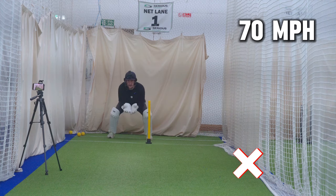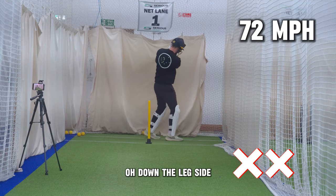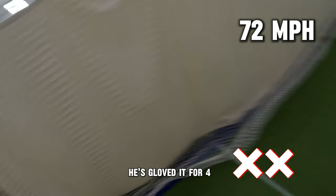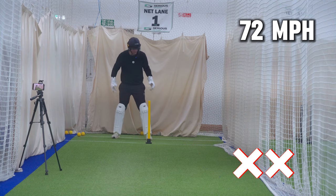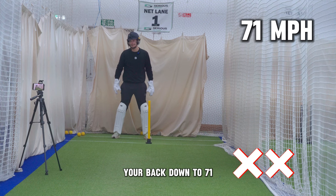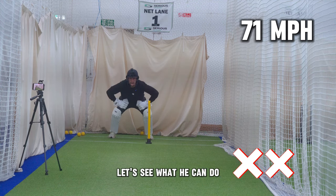Oh, nice. Oh, yes. Oh, down the leg side. Oh, it's the line. It's gone straight through. He's gloved it for four. Badge. Oh, no. Okay. One life left. So one life left, you're back down to 71. Okay, mate. Can you redeem yourself? Can you get up to 75? Let's see what we can do.